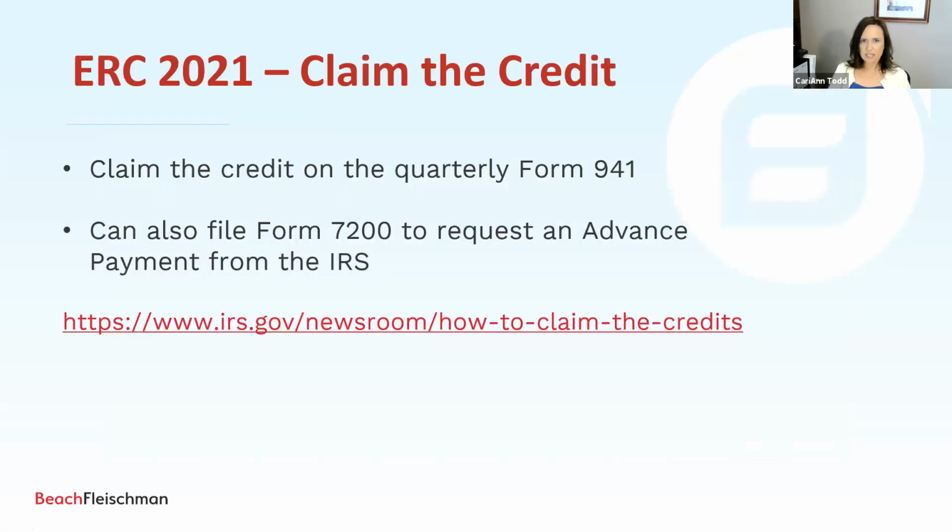The process to claim it is the same. So if it's July 27th, the odds are you've probably already filed your Q2 941 for 2021. So if you're going to go back and take this for Q1 or Q2, you would follow the exact same procedures that we talked about for filing a 941X for 2020.